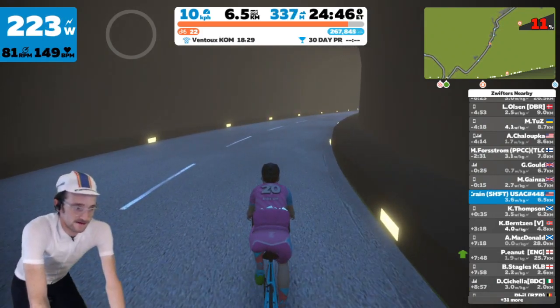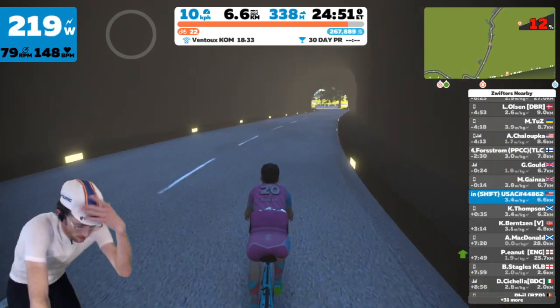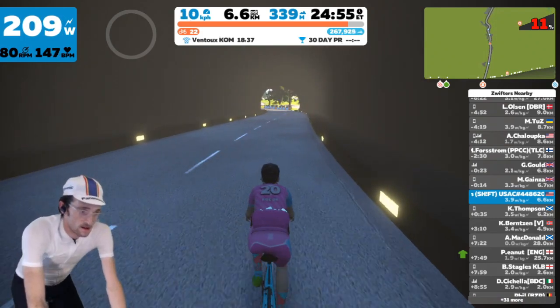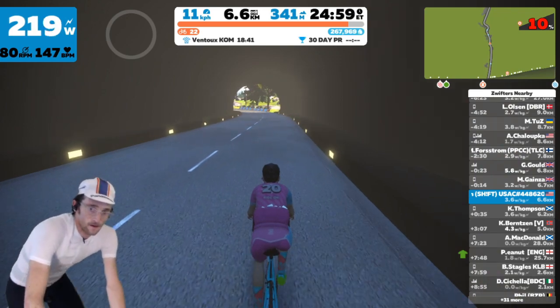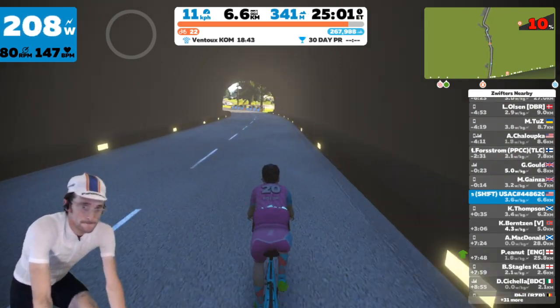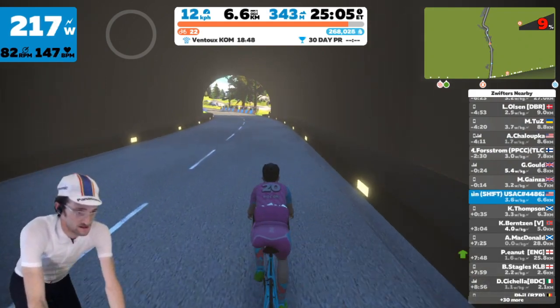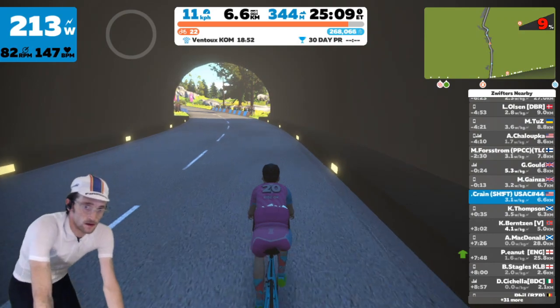It says 6.5K. That's including the lead-in to the climb proper, so that's not exactly how far we've been climbing, but this was one of the first sections that really got steep. And this climb is actually not known for monster steepness like some of the climbs, especially in Grand Tours in recent years. They've been seeking out these insanely steep climbs.